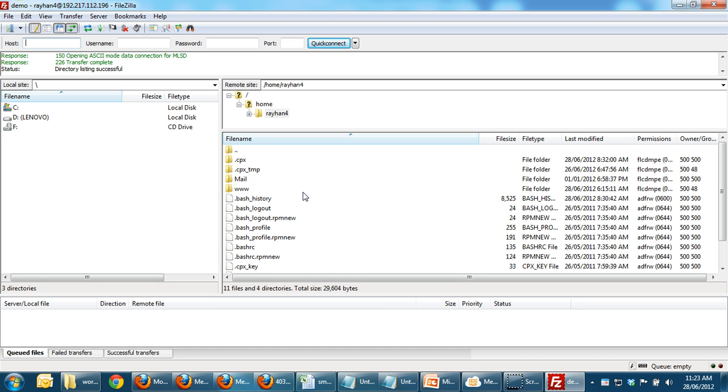Now, as you can see, on the right-hand side are all my files on my server. This is my server, wherever it is based. I think in my case, it's based in San Jose, California. So on the right-hand side, I see all of the files on my server. On the left-hand side, I will see all of the files on my computer.